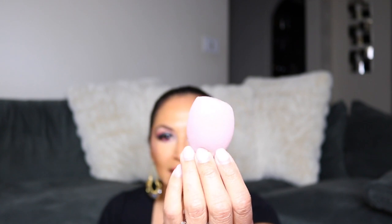The last product I want to mention is this Real Techniques sponge that I bought at Walmart. I can't remember if it's a sparkling sponge, but it does have little sparkles to it. I'll try to show you. I don't know if you can pick it up on camera. So when you use this sponge, all the sparkles come out on your face. It looks like they actually just put the sparkles in there, and whenever you use the sponge, you will get glitter on your face. So I didn't really like that part of it. The sponge itself works really well, but I can't use the sponge if I'm going to get glitter on my face where I don't want glitter. So because of that, this was a fail as well.